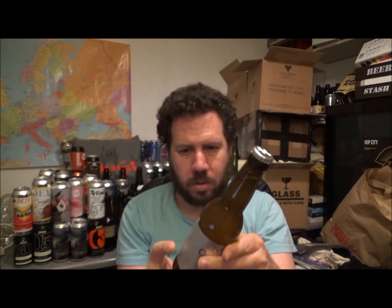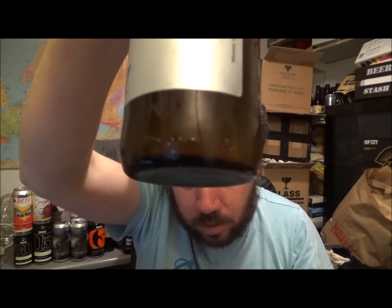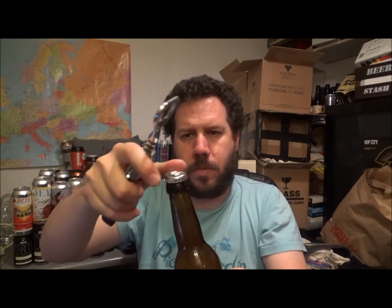330ml bottle. I can't see any kind of date on this at the moment, but what I do know is that it's a very hazy looking thing, and it's got lots of sediment in there, so we're not going to shake it too crazy. There's the bottle cap. We'll look for a date in a minute. So there's a little bit of smoke, not too much.